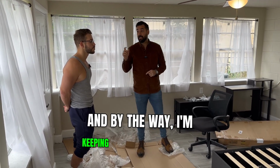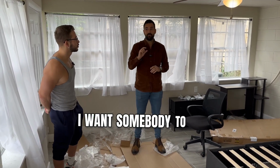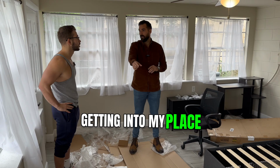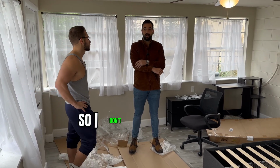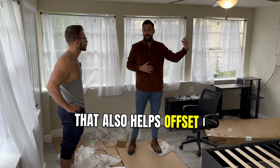And by the way, I'm keeping my move-in fees. I have move-in fees in all my rooms at $97. I want somebody to be more committed to getting into my place. Makes sense. So I don't do less than $97 for the move-in fee. That also helps offset when I have to turn the room.